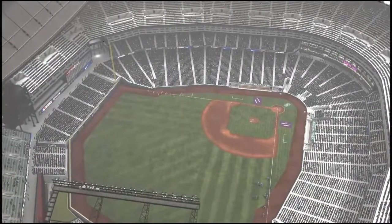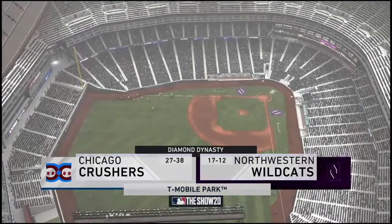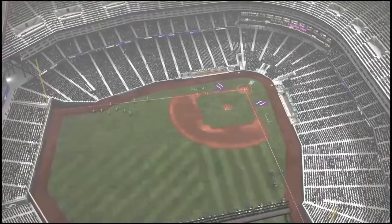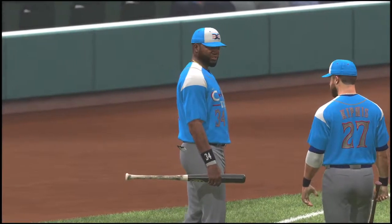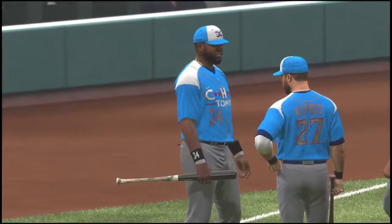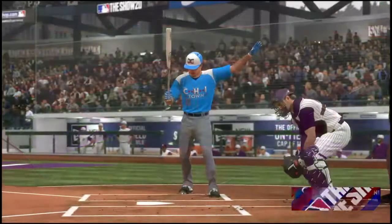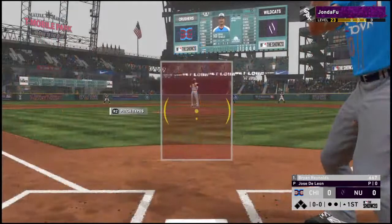We are under the lights as the show gets you ready for another edition of Major League Baseball. We've got Division Series Diamond Dynasty action in this one between Chicago and Illinois. Settling in now, Brian Reynolds. He'll get us started in this one under the lights.